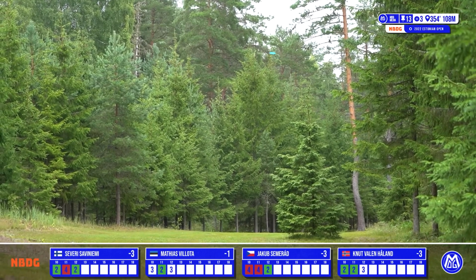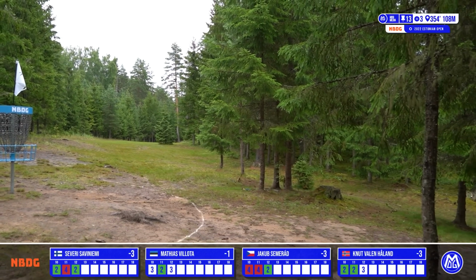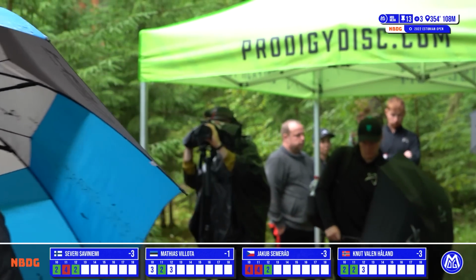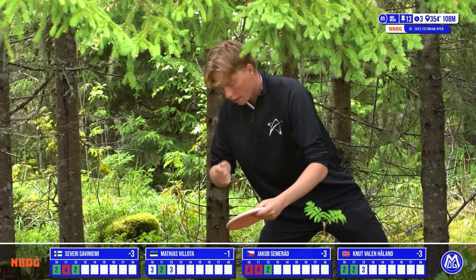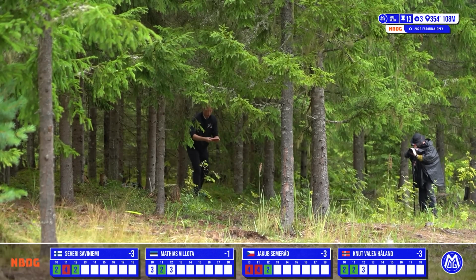I would agree, but with all of these guys playing a little bit of a flex or a big hyzer, I think that early tree on the right that you saw from the tee may be in their heads a little bit for the pure hyzer. That could be. But we got a few on the right side fairway, a few on the left. Let's see what everybody's got.